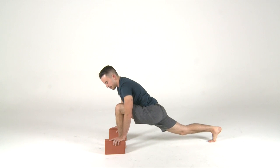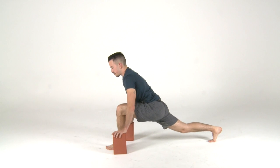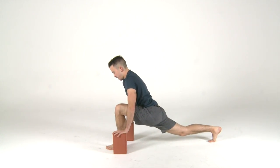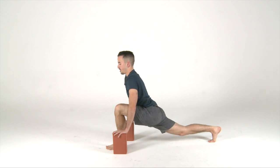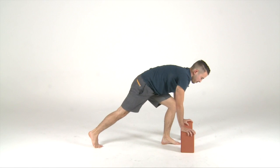So it's a pretty simple lunge. I like to have blocks on my hands. It lets me lift my chest a little more, sink the hip, contract the glutes, lift the chest. Okay, again, I'm going to show it on the side view.